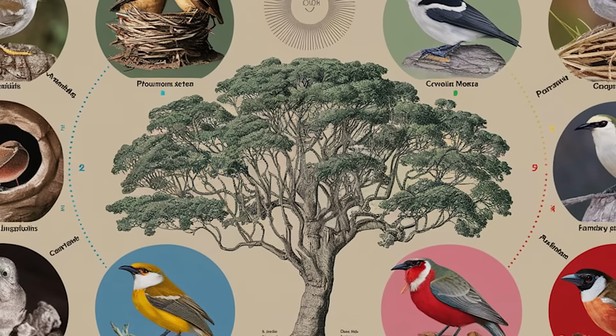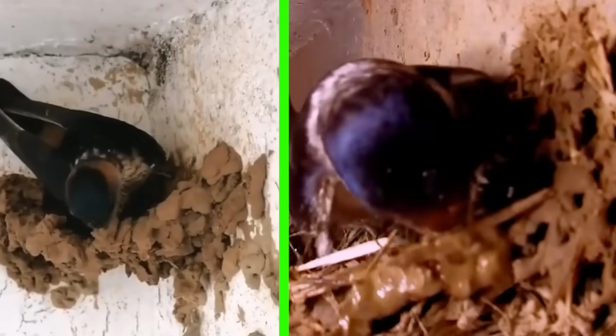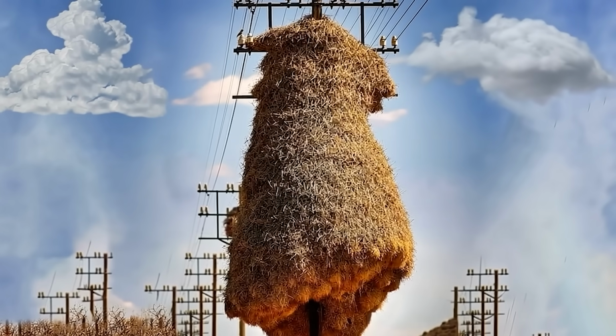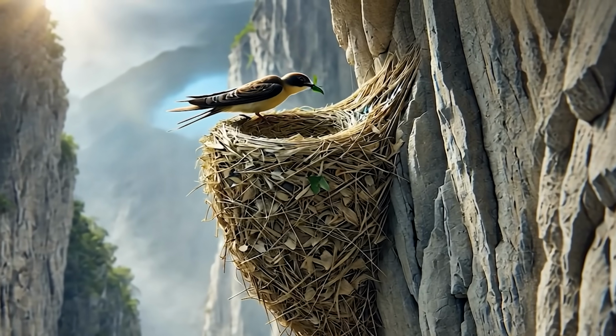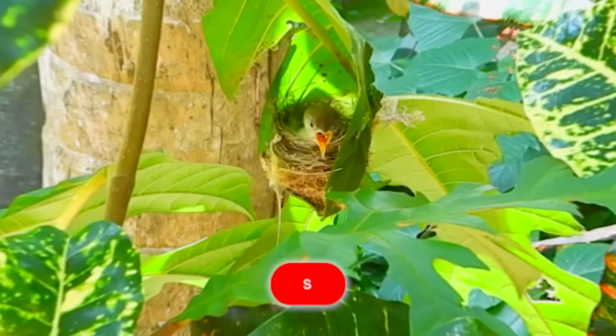Today we'll show you the 15 most hardworking and perfect architecture birds of nature. Forget humans. These birds have been perfecting the art of construction for centuries, from nests that stretch across several stories to those that adapt and grow with their inhabitants. These birds take architecture to a whole new level, and if you think that's fascinating, just wait until you see a nest that's not only a home, but a fortress. Get ready to be amazed.